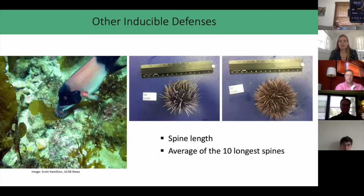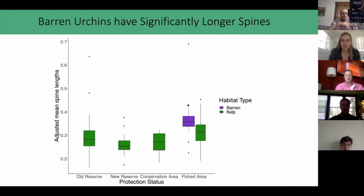So because of that, we decided to look into other possible defenses, and one of those is spine length. So we took the 10 longest spines from each urchin and averaged those. And when we compared that between all 5 zones, we saw that urchins in the barren area of the fish zone had significantly longer spines than urchins from all of the marine protected areas. And this goes against our hypothesis.